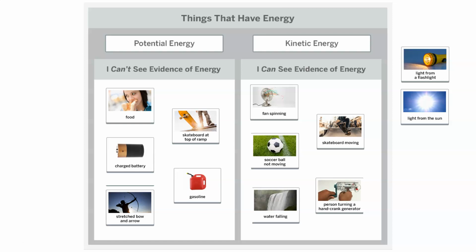Also, the fan not spinning and the soccer ball not moving don't have kinetic energy because they aren't moving. And it doesn't appear that they have the ability to make anything move or change in the future, so we can't put them under potential energy either. We can leave these objects outside the bins as well.